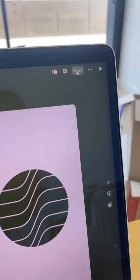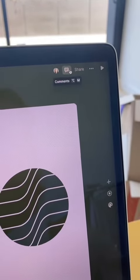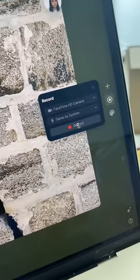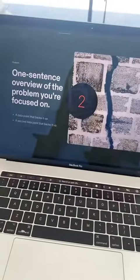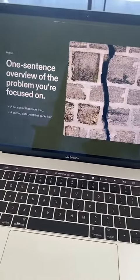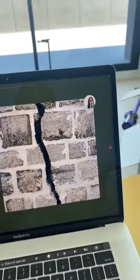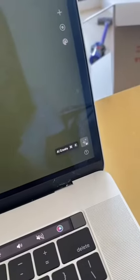I really liked the UI and the functionality of the tool itself as simply a presentation creation tool, nothing to do with AI. You can add a little commentary with a video to any slide, which I thought was really useful if you are sending this to someone asynchronously.